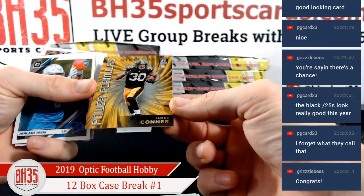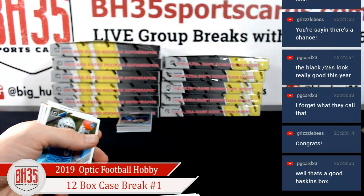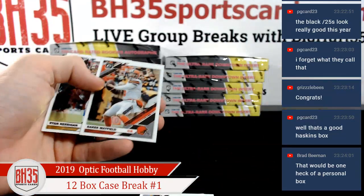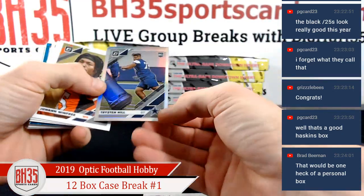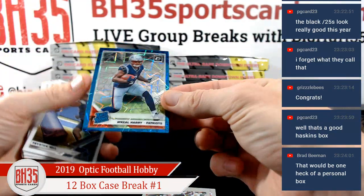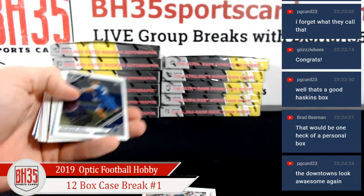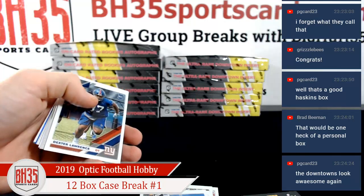Ooh, that'll be cool in a E equals MC squared. Power formulas, James Conner. That'll be nice in a prism. Zach Allen. Tristan Hill. And Keel Harry. These are surprisingly not numbered. They look so cool. Oh, God. Are they one per case? I hope they're at least that. I like those. Nostalgic.